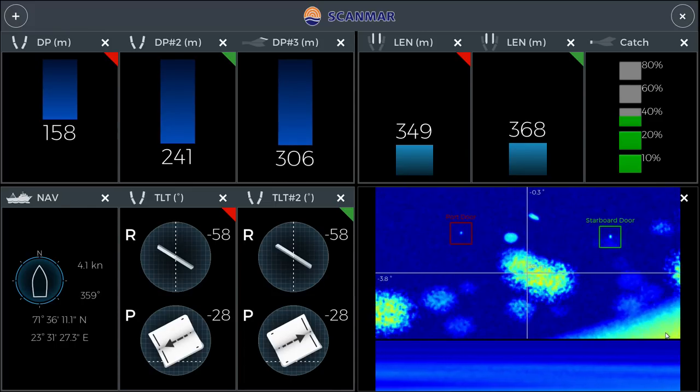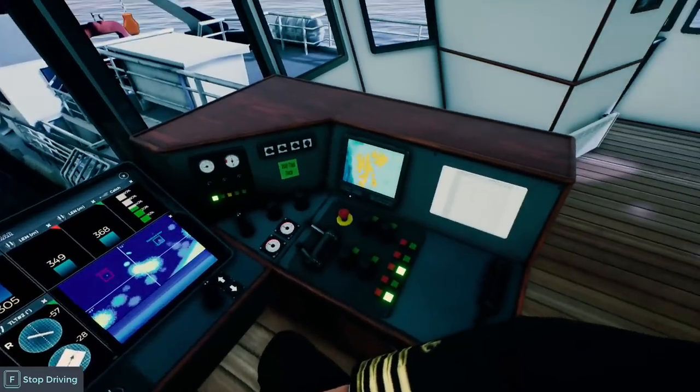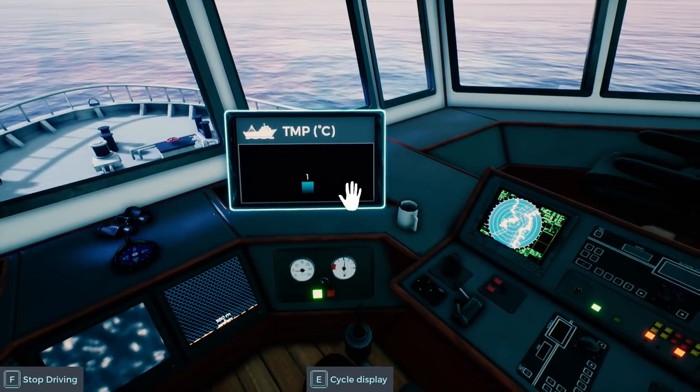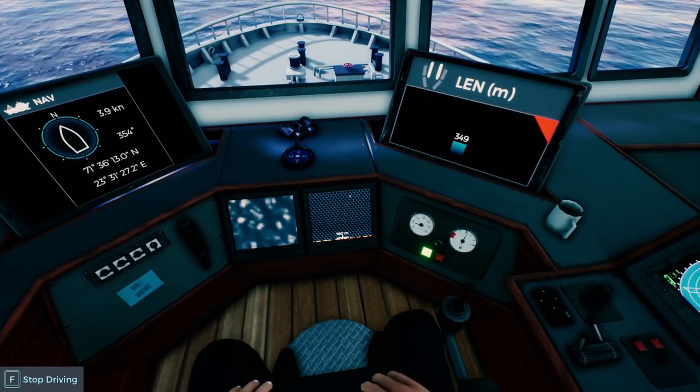Oh, what's this down here? That could be the seabed, actually. Let's just have a quick look. We don't have any monitors here. Let's have a quick look on this one. Oh, it's this one here. No, there's no seabed there. It's all about 500 odd metres deep.